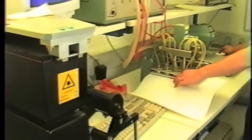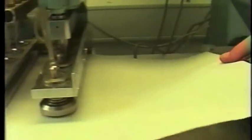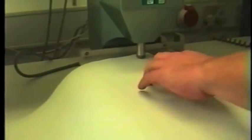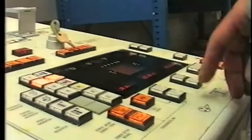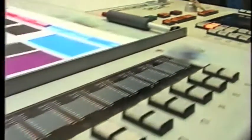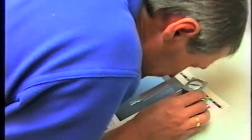In the satellite laboratory near the machines, the complete production is continually examined and tested. Another production control factor is the plant's own 4-color offset printing press. Here, the runnability and the printability of the paper are tested. It's also an important element in the development of new products and qualities.